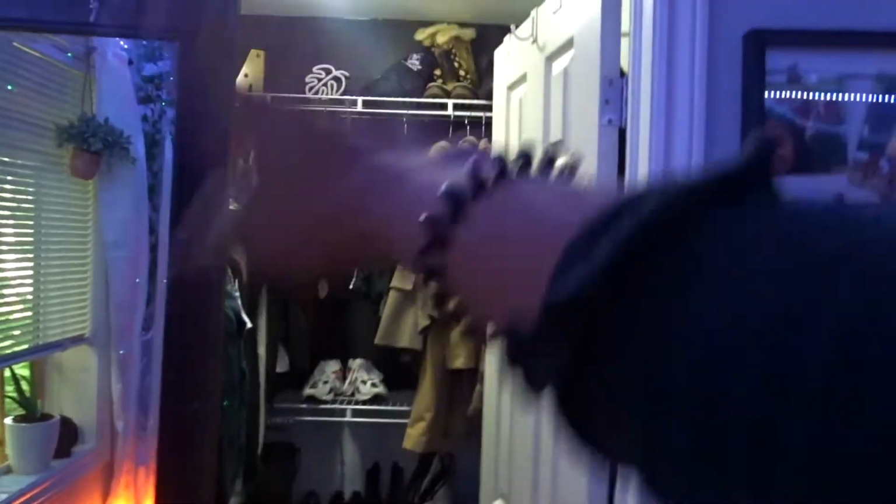Guys, so I finished my closet. It was so fun. It looks so cute. I'm really proud of myself. I'll give you guys a little overview of what it looks like now. See, now you already have so much more of an overview with the door being open.